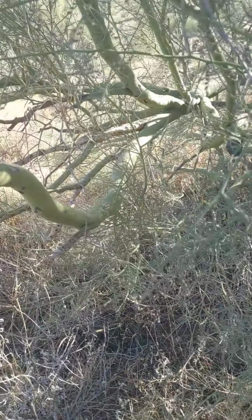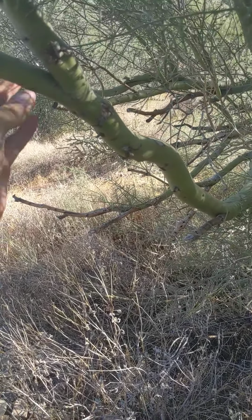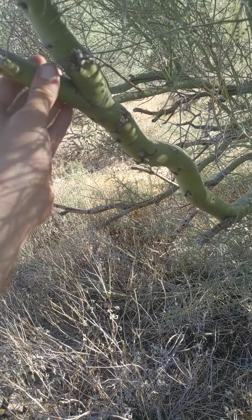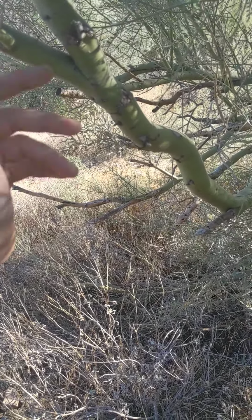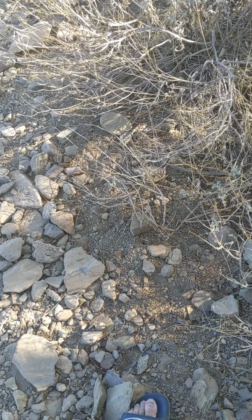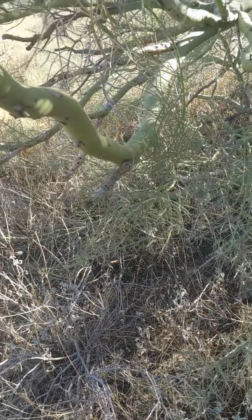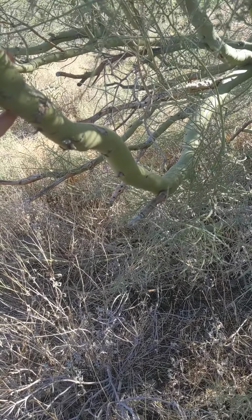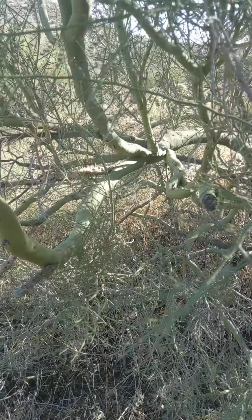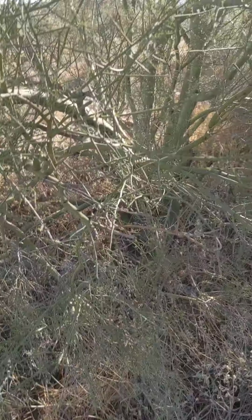This one right here is actually a mesquite tree. You can tell why it's bright green. It's bright green bark that it is actually. And this is what they use for mesquite here in Arizona. And it's a very easy tree to identify as well.